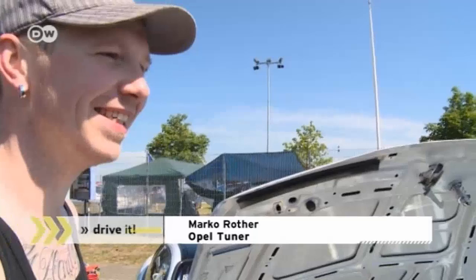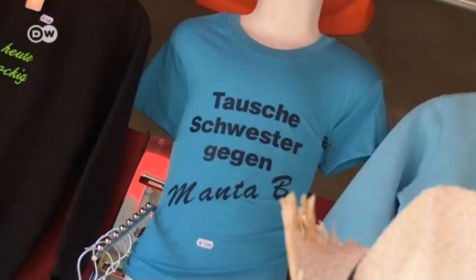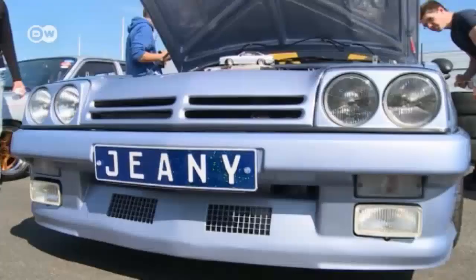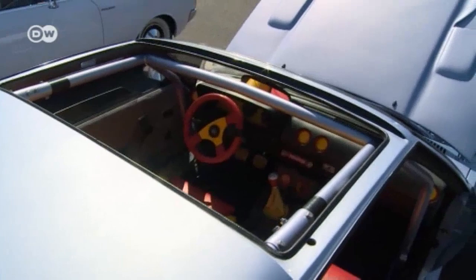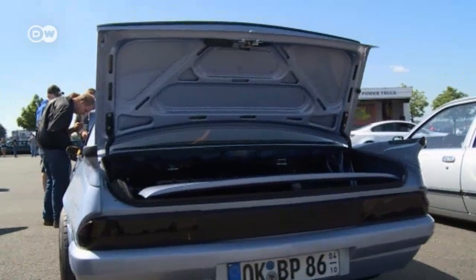Marco Rota puts lots of work into his car. Too much, he says. He spent every winter for 10 years tinkering with it. Fans of the Manta like to call it the bricklayer's Porsche. They show lots of ingenuity in their alterations, a sunroof that can be stowed in the trunk if desired. And, as a highlight, rear hinge doors.